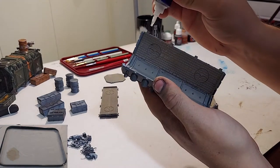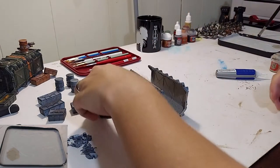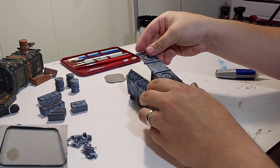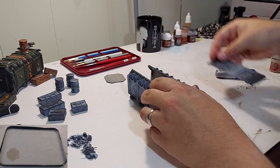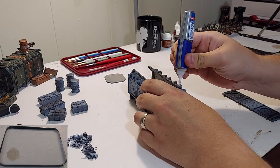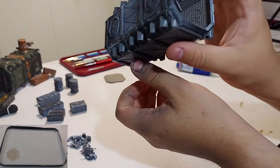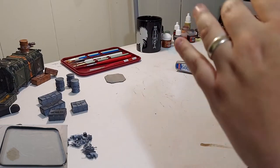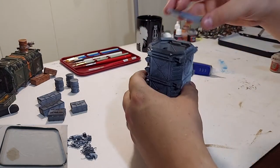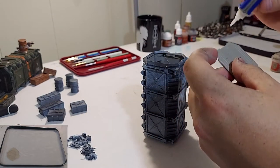Okay, apply the glue to the other side. Okay, and then this piece is going to come right across the top, and you can see there are actually little indents that it's going to collapse on here. So I'm going to put glue on all of these little indents. Okay, there's our doorless container. Let's put the door that's going to be shut on. That is going to go this way. So here, just going to be glue here, here, and in these two places, and we'll press it right on.